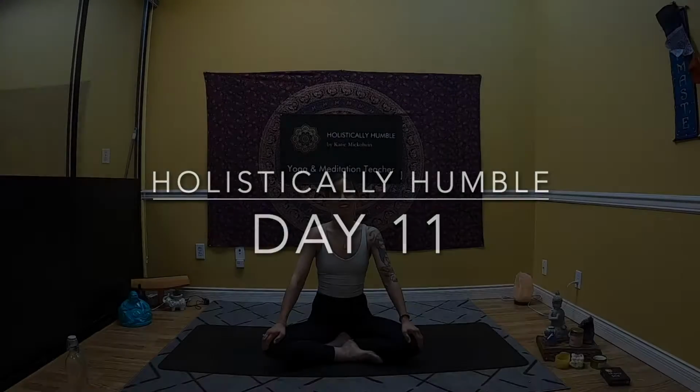If that all sounds good, make sure you're in something comfortable, something that you can easily move about in, and we'll find ourselves in a comfortable seated position. So sitting up nice and tall, the comfortable seated position may look cross-legged. You might sit back on your heels. Alternatively, you could have your legs just out in front of you comfortably and use the support behind the spine if it's going to be more comfortable for you to center in for class today.